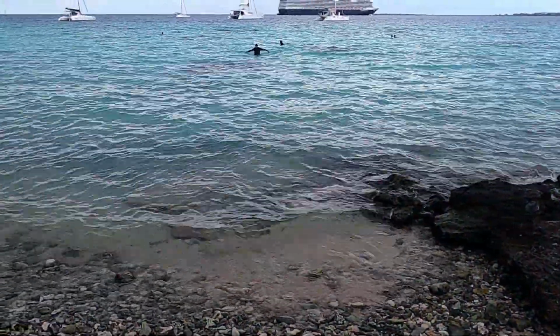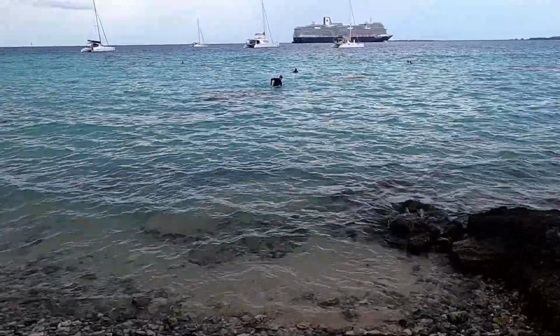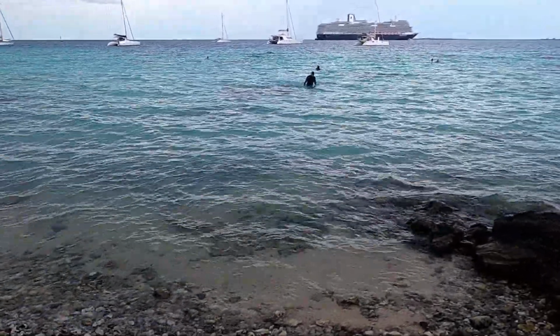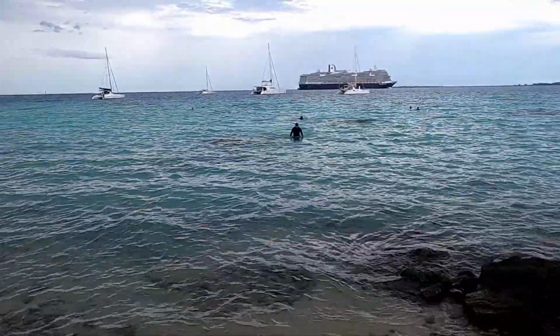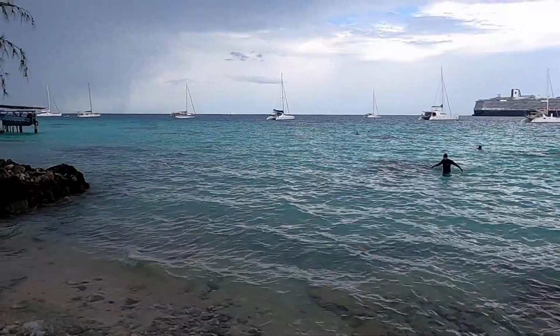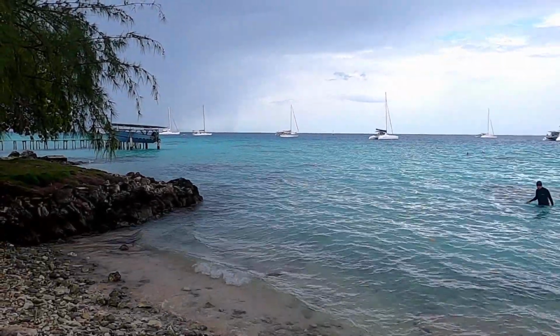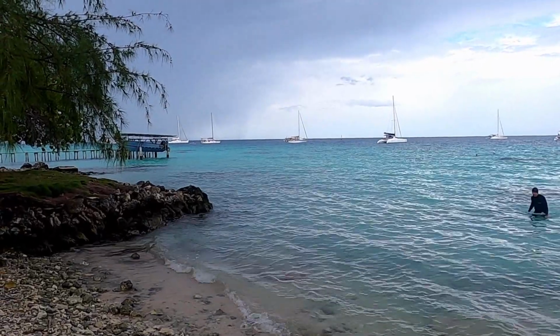So we decided we're gonna try getting in the water here. Just say we've been here. A little rocky access. You can see the ship out there. You can see the rain over here, but I'm all wet already, so it doesn't matter. More later in the water.